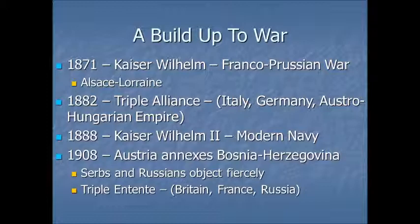And then in 1908, we have a problem. Austria, part of the Austro-Hungarian Empire, right? Austria goes into a place called Bosnia-Herzegovina. It's where modern Yugoslavia is. Goes into Bosnia-Herzegovina and annexes it, just takes it.